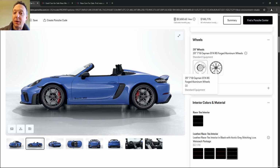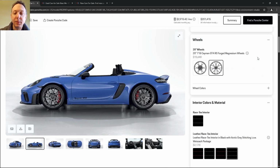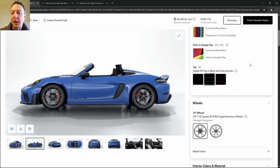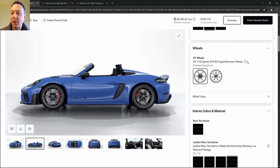And wheels are the most changeable and disposable things on a car. So I tried to find ways to not get the magnesium wheels. And that was when I first asked about paint to sample, was told no. And then I said, all right, I am going to spec this thing out with every option there is, and let's see if I can hit the price that I need to hit by doing that. So that's what we're going to do.